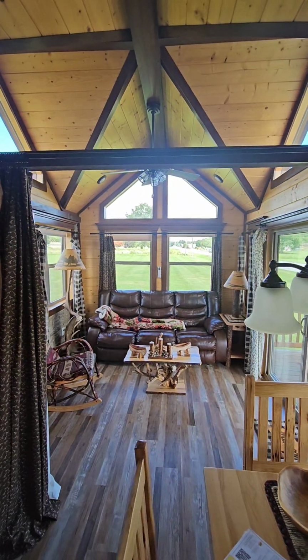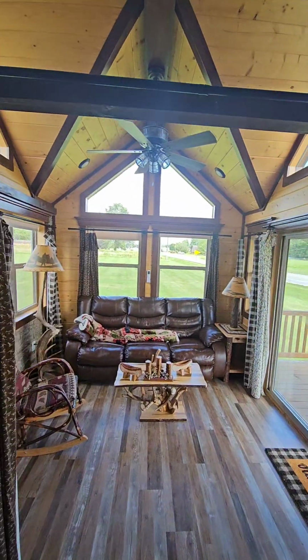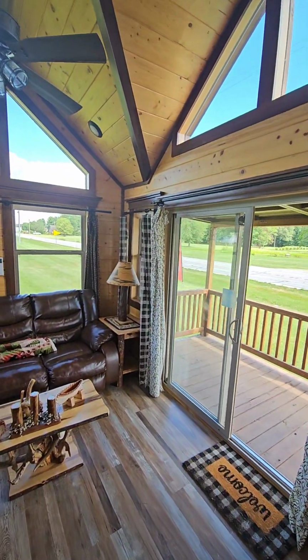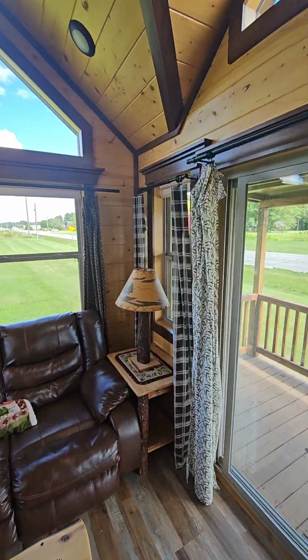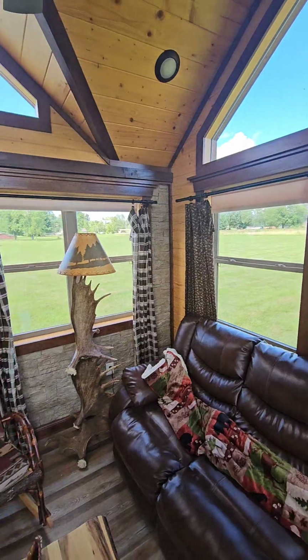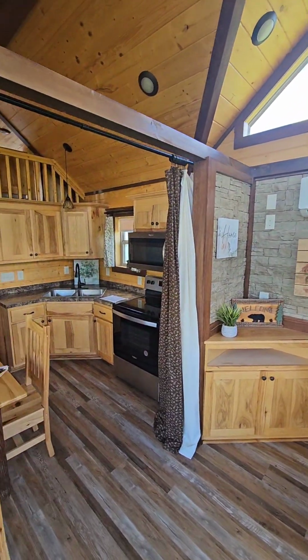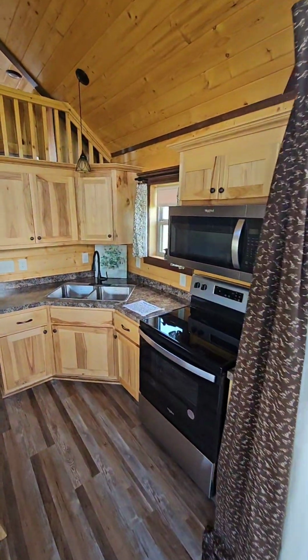Beautiful structure, guys. Built by the Mennonites and the Amish. We ship them nationwide. Can we do a three bedroom? Yes, we can, but not on the RV park model. Okay. Take us upstairs. Sure.